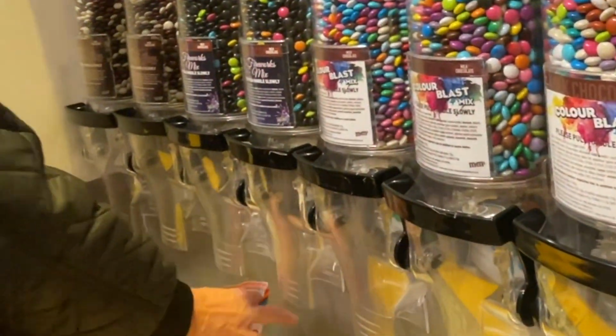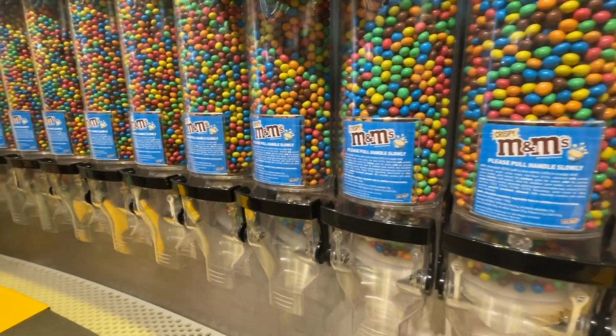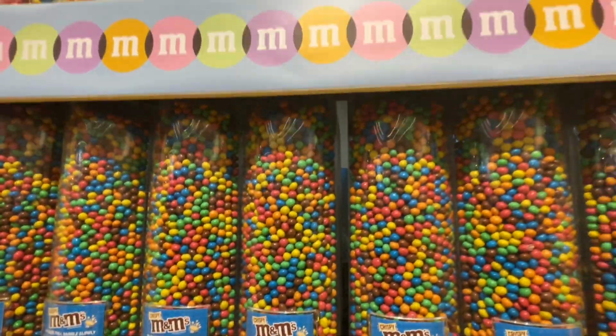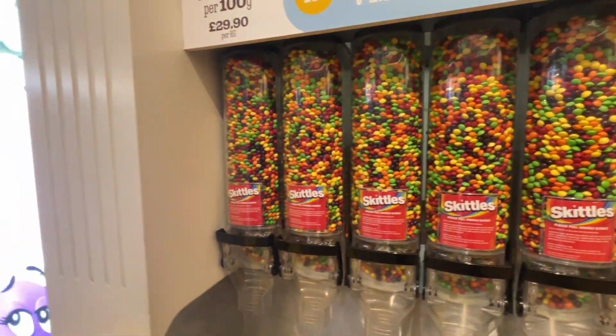Mostly pink and white there. Oh, this lady's gonna fill up her bag. Let's take a quick look. More rainbow M&Ms. Crispy ones. Oh, look at the colours.